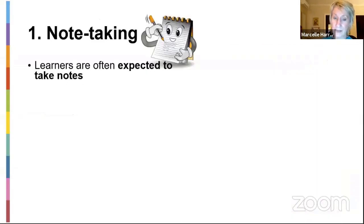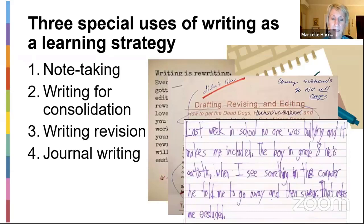Okay, let me go back to that. Here is an example of a journal. Last week in school, no one was bullying, and it makes me included. The boy in grade 8, he is autistic. When I see something on the computer, he told me to go away and then swear. That makes me excluded. All right, so it doesn't matter how it comes out. If it's their journals, they can write about it, but this person's at least writing about something.